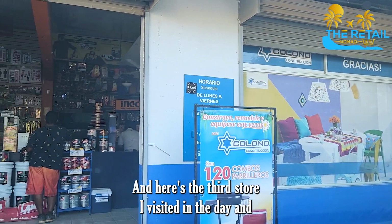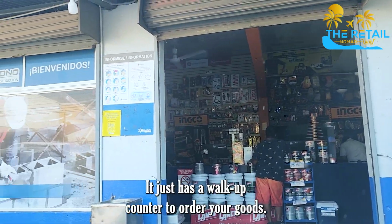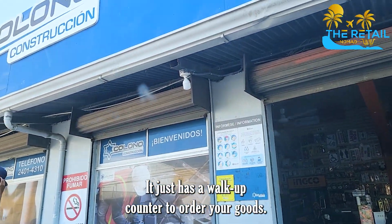And here's the third store I visited in the day, and I wanted to show you. It just has a walk-up counter to order your goods.